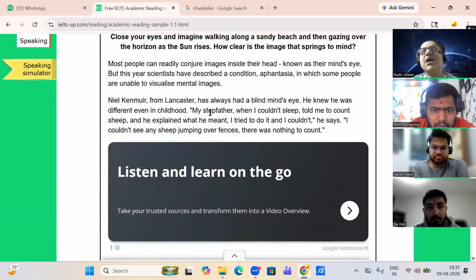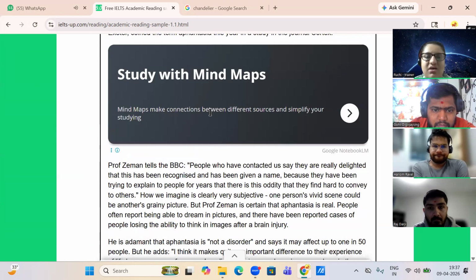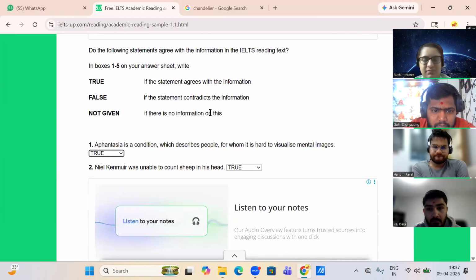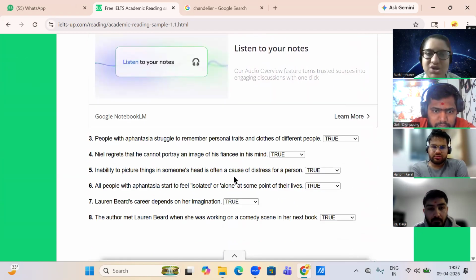So Neil was not able to count sheep in his head. What do you think the answer is? True. Great. Next one. People with aphantasia struggle to remember personal traits.